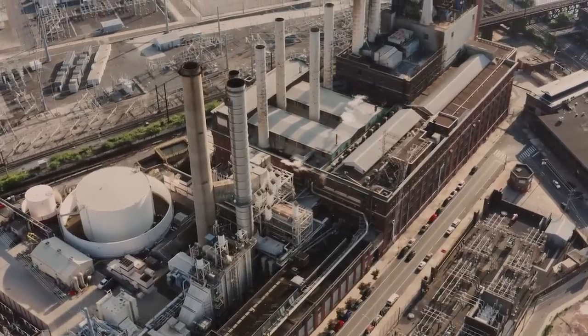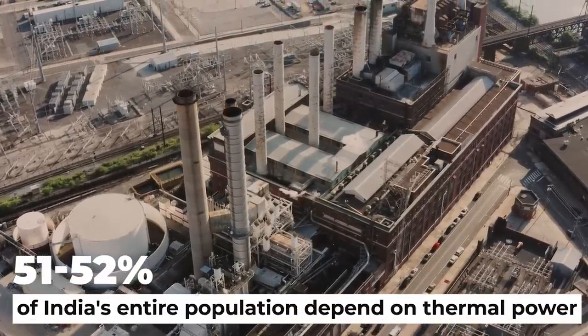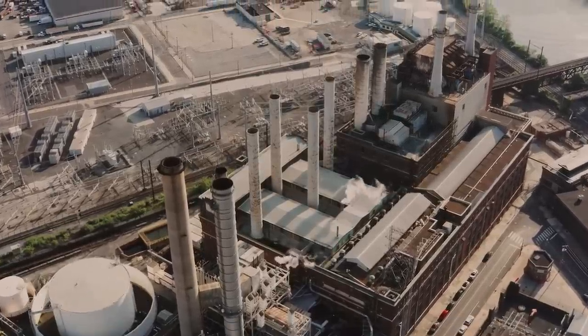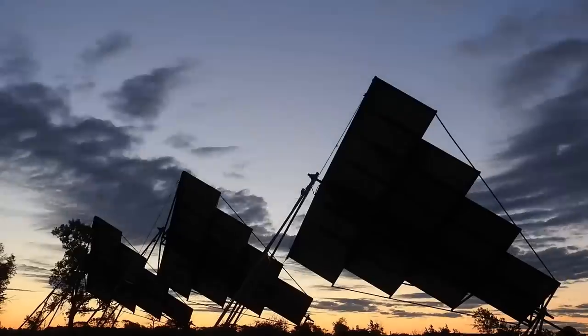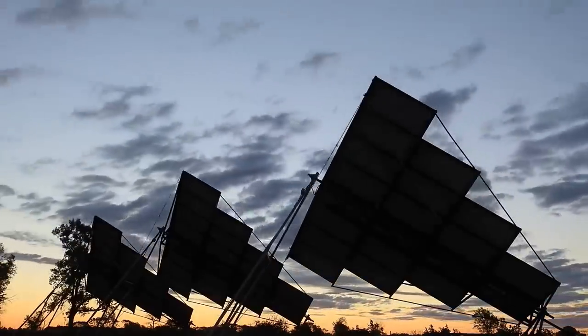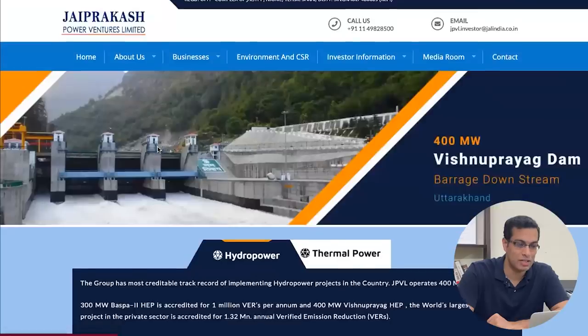Approximately 51 or 52% of India's entire power is still dependent on coal, right? That is thermal power. Yes, we can talk big things about solar energy, wind energy, hydropower. Good, we are making progress there, but still, the majority of our nation's electricity depends on thermal power. So please don't believe in that narrative that thermal power is dead. No, that transition from thermal power to more renewable sources of energy will take a lot of time, so please keep that in mind.